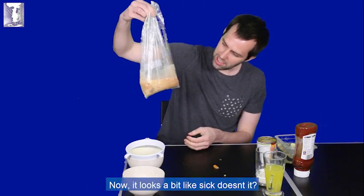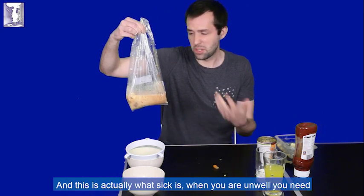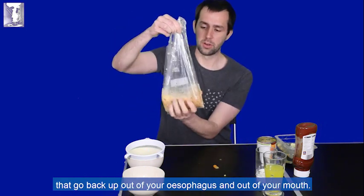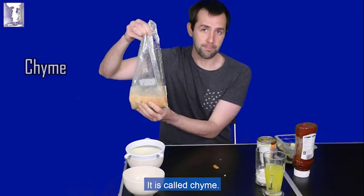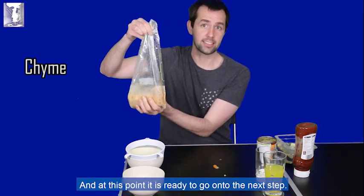Now, it looks a bit like sick, doesn't it? And this is actually what sick is. When you're unwell, you need to throw it up. It's all the contents of your stomach that go back up out your esophagus and out of your mouth. But when it stays inside the stomach, it has a special name. It's called chyme. And at this point, it's ready to go on to the next step.